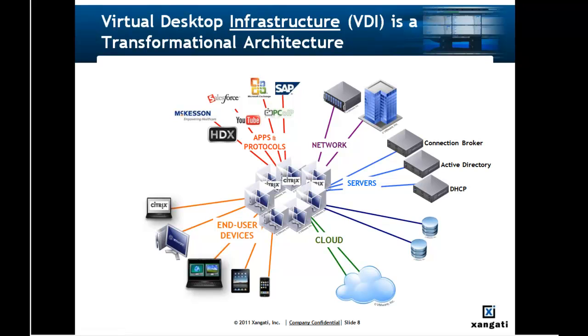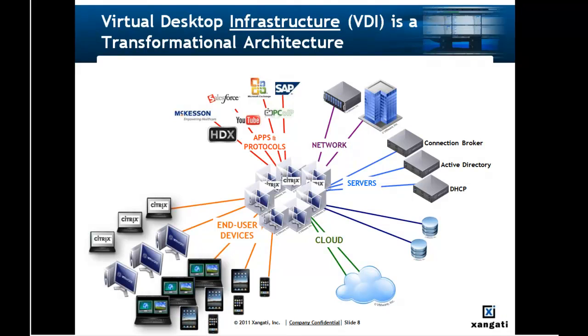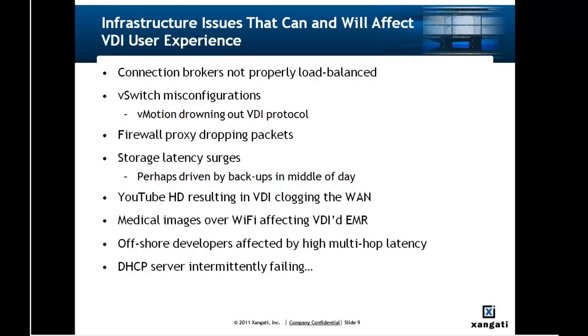So then throw into the equation again a lot of clients, and what happens is we find ourselves at Xangati coming across a whole slew of pretty unusual issues that have more to do with the infrastructure than they do with the quality of the software, let's say from Citrix or VMware. But it's very easy to pick on the software when an end user is having a performance issue. So here's the kinds of things that we've been able to find with the Xangati solution that looks across all the different silos affecting VDI.